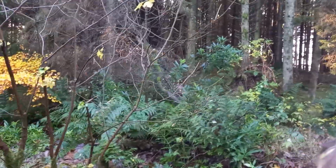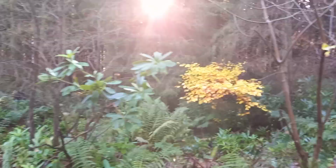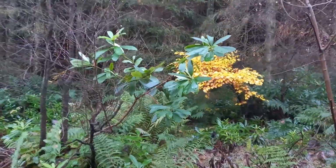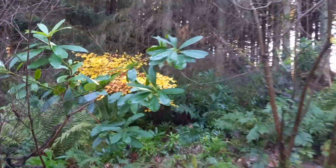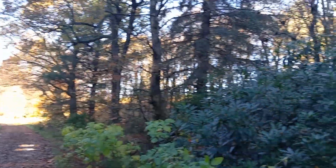It doesn't look like it's really... Yeah, maybe it's been cut back. Maybe that's what it is. Look, oh, it has. You can see it's been chopped, haven't you? Look at this one. Oh, well, that one's a lot bigger, isn't it? That one's going a bit wild, isn't it? And look at all these conifers.